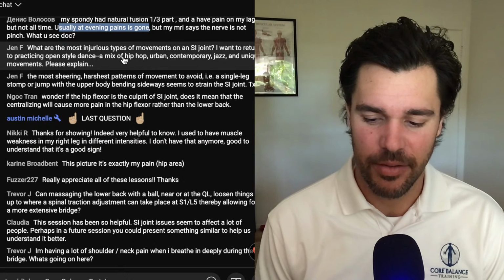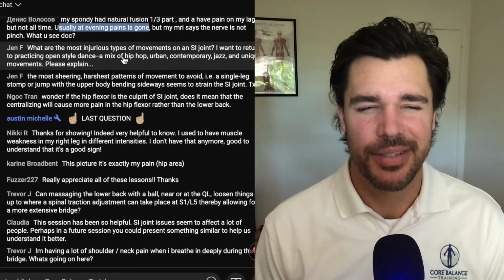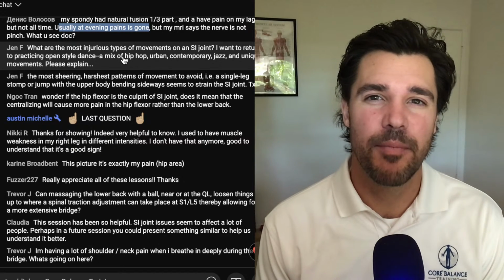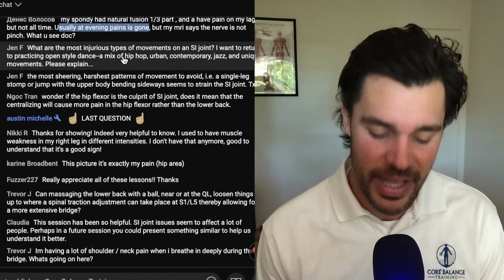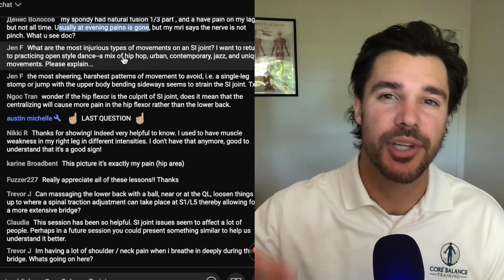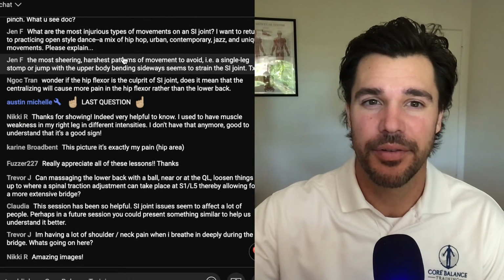In a nutshell, all of the movements are extreme hip range of motion movements. Anytime you take your hip joint into a position of extreme range of motion, that could be external rotation, internal rotation, flexion, or extension. What happens when you go to the full end range of motion, where you're feeling a stretch in the muscle? It's not only stretching the muscle, it's also stretching the other soft tissues around that joint.